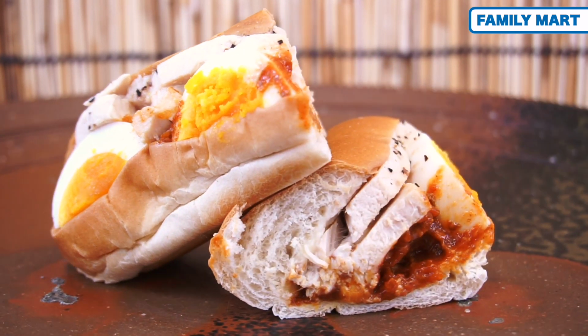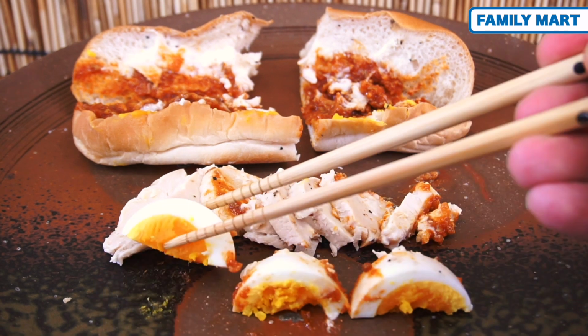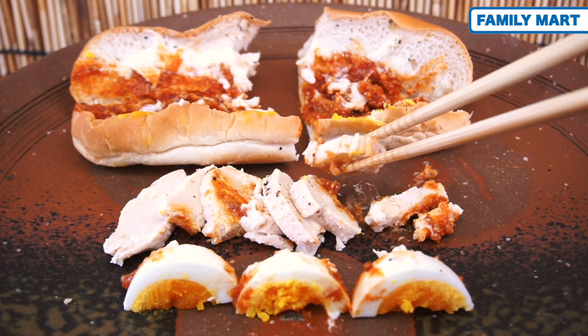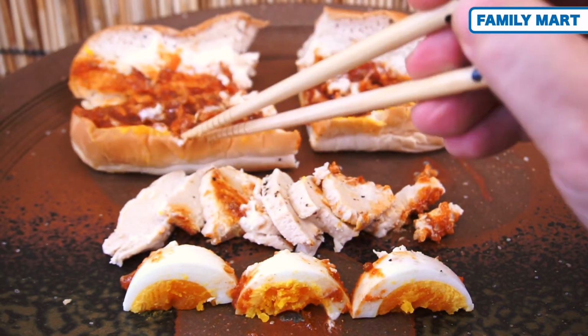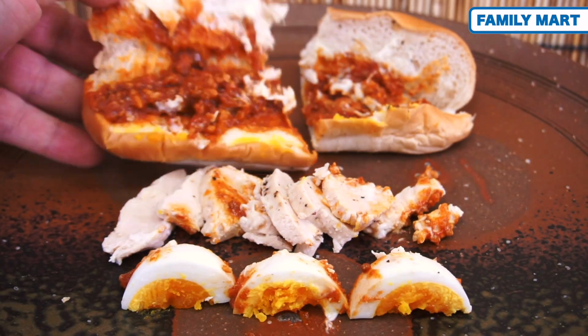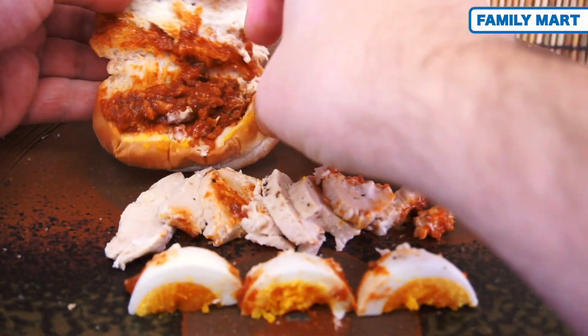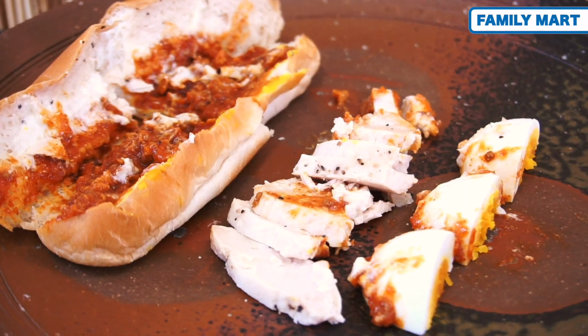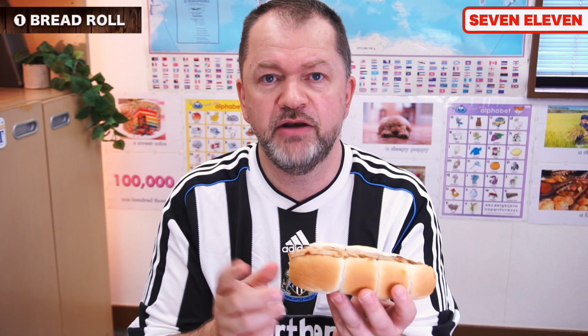So all laid out in all its glory. So when I dismantled this one, it looked very similar. The amount of chicken was probably about the same. But as you can see, the tenderness of the chicken is also looking a bit different as well. And as you can see here, the sauce looks slightly different too. I'll talk about that later. Okay, so first, what we're going to look at is the bread roll.